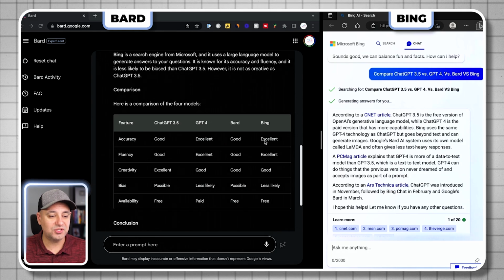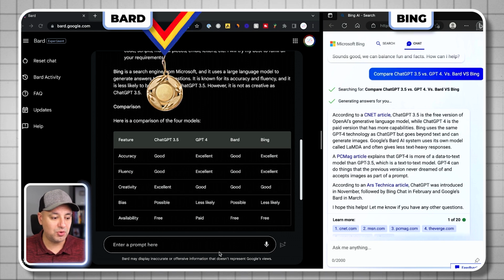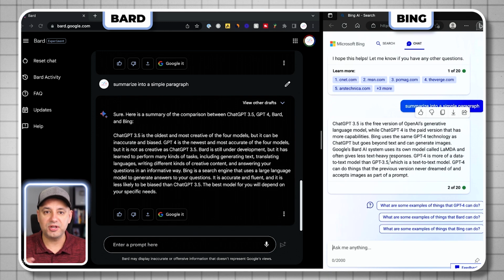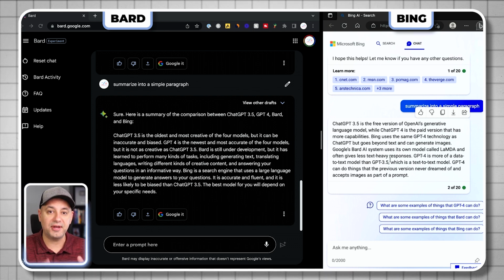But again, if I was to compare these on this version, Bard definitely is winning so far. So let's do a follow-up. Now I'm going to say, summarize this into a simple paragraph. When it comes to summarizing text, it could take a large amount of information that it creates and summarize them, or you could give it a large amount of text yourself.